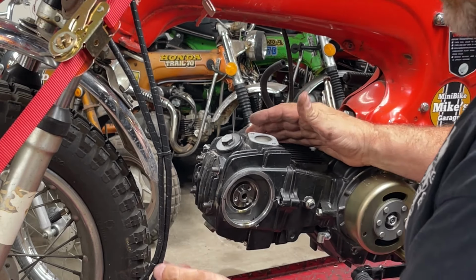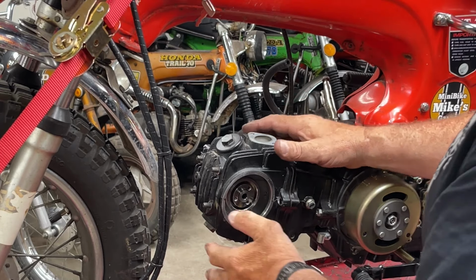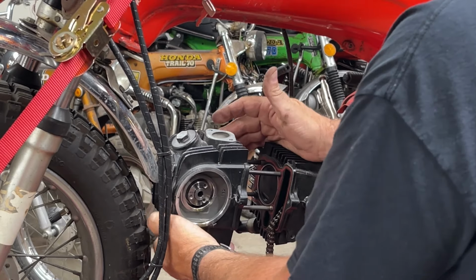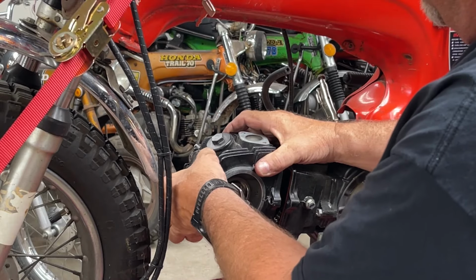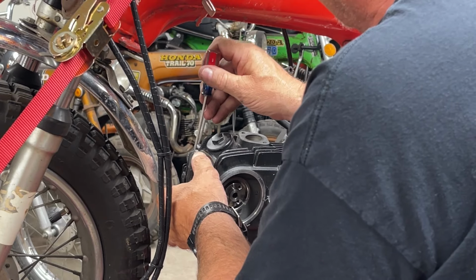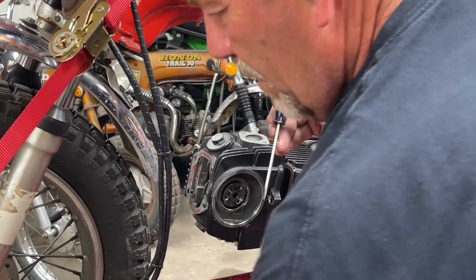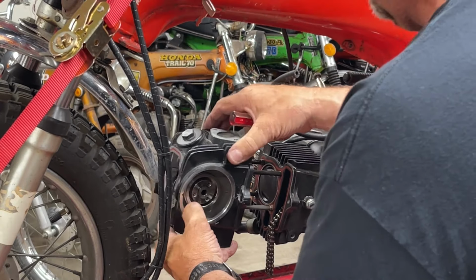This is a brand new engine. The only miles on it are the 105 plus maybe another 10 or 15 that I did prior to the ride when I put this engine in this bike. Yeah, it's not gonna come off. I gotta watch. I don't want to tear it. I don't know that it gave me a new gasket for here. I certainly don't want to tear this up. Don't think that's going to gain me anything. It gained me a little bit, but not to get off.